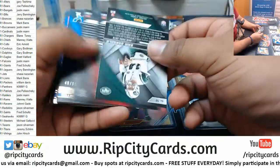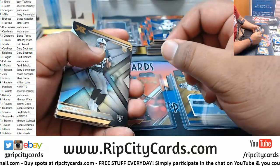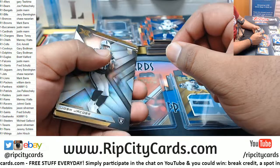We actually got a filler going on right now. $34 gets you a random team. And hobby number 8: A's, Cardinals, Indians, Mets, Nationals, Phillies, Pirates, Rangers, Red Sox, Rockies, and the Royals are left.